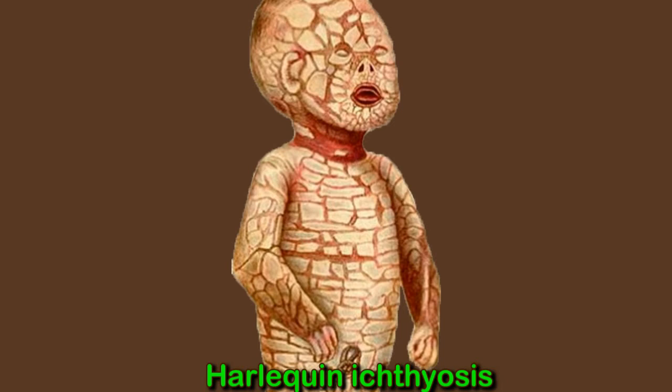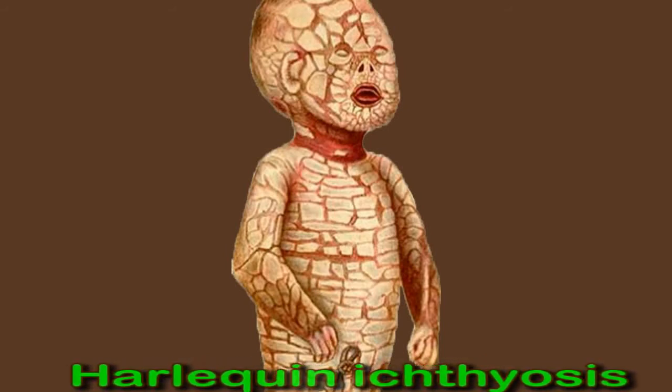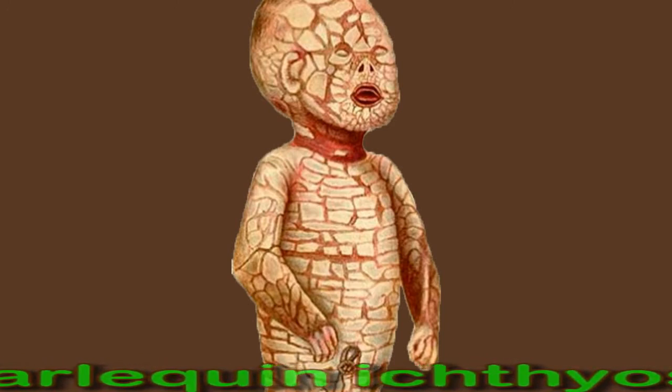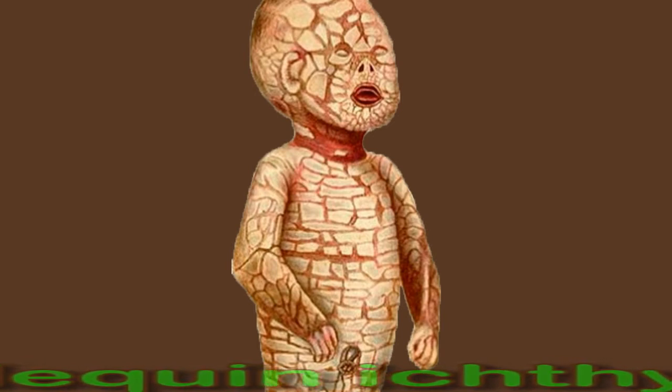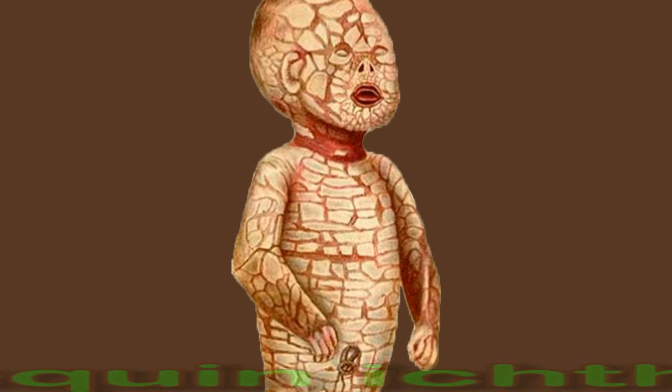There is no cure for this rare disease. Treatment revolves around preventing infection and protecting the delicate skin. Doctors may prescribe antibiotics to prevent and treat infection in the few weeks after birth.